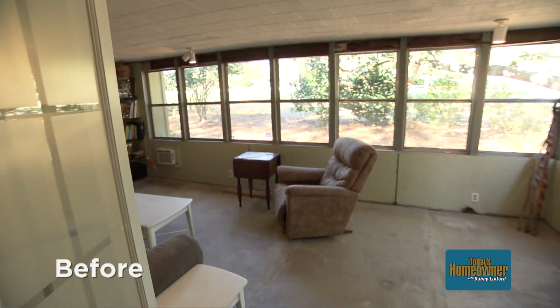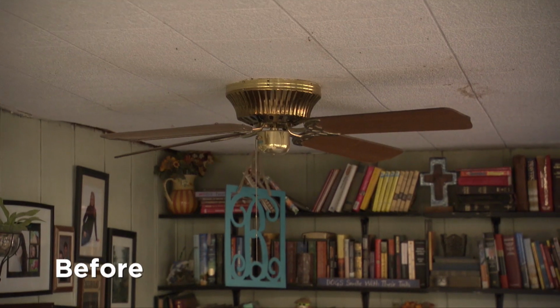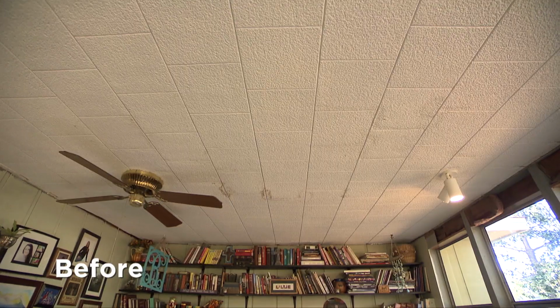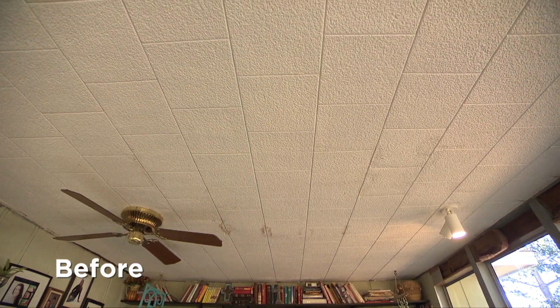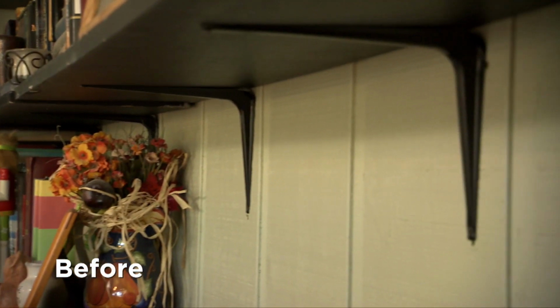Chuck and Margie's sunroom was a converted screen porch that was a mixture of unfinished projects and poor design decisions by the previous owner. The bare floor and dated ceiling tiles did nothing to enhance the view. And the bookcase, well, it was functional, but a little institutional.